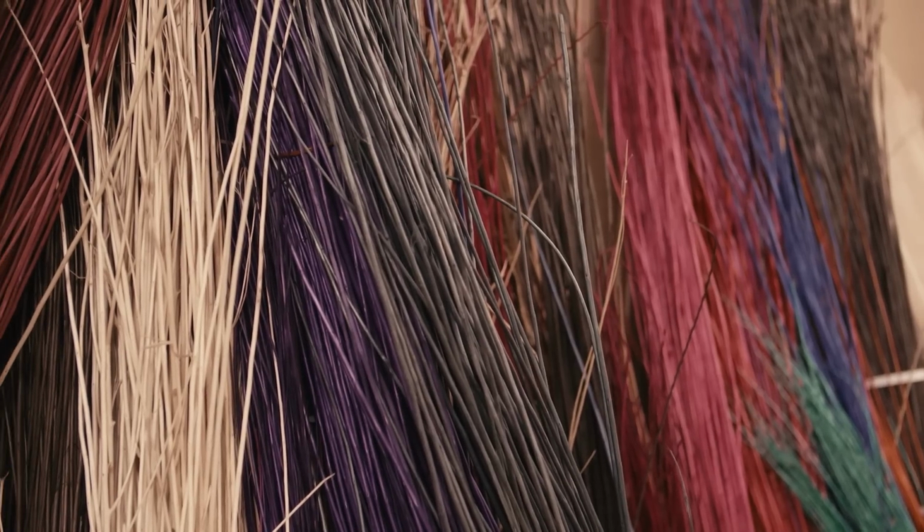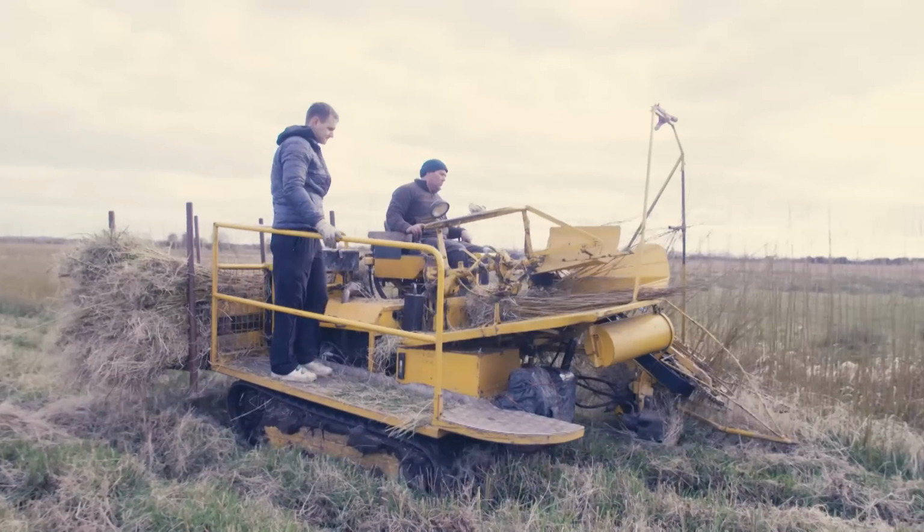We grow 60 different varieties of willow here on the farm. The bulk of our crop is actually Salix triandra, or black maul, which is the most common willow grown on the Somerset levels for basketry and sculpture work.